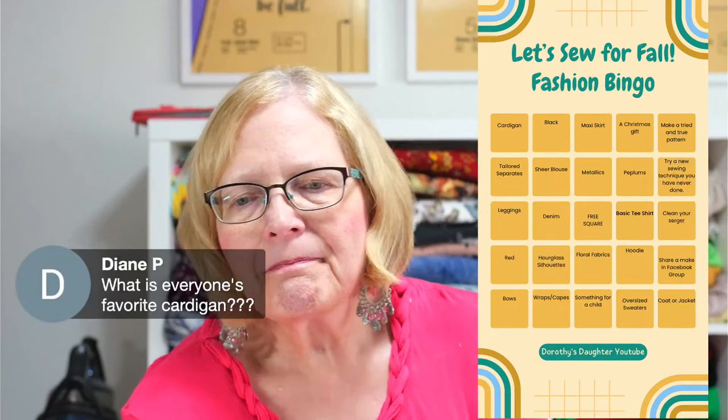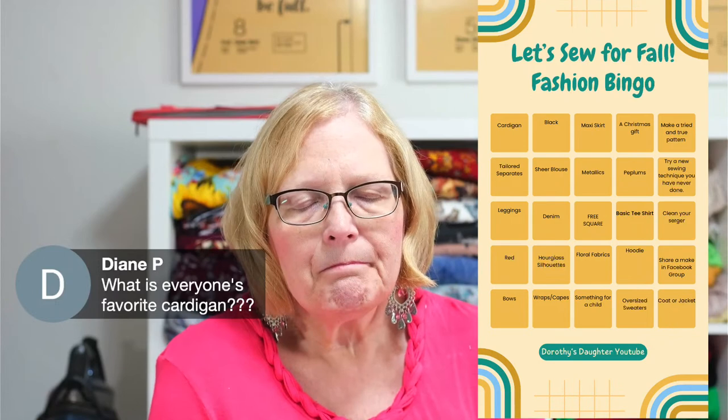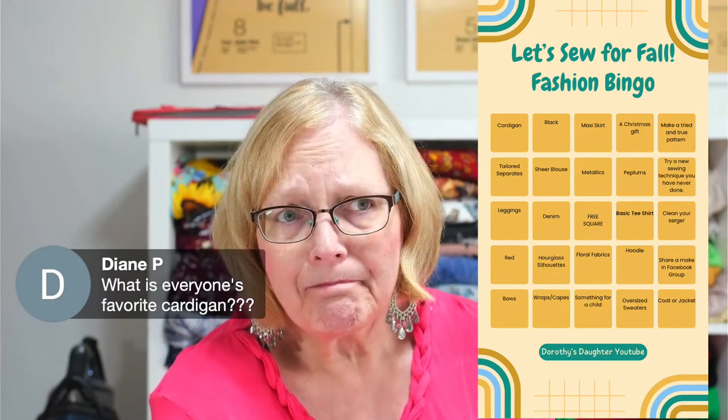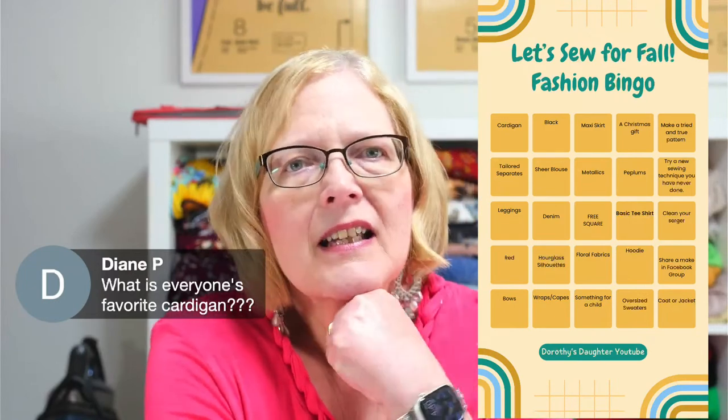So what's everyone's favorite cardigan? Mine would be, I think, Harper. And it's a free one. The Harper cardigan by Sinclair, it's a free pattern. I really like that one a lot. It has a nice wide band, and I just really like the way it lays. They also have it for petite, tall, and regular. I like the petite because it's smaller around here and fits me better.